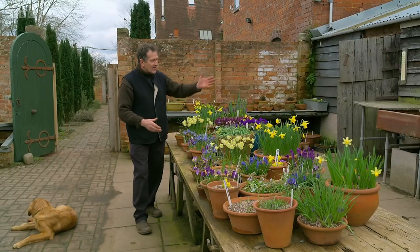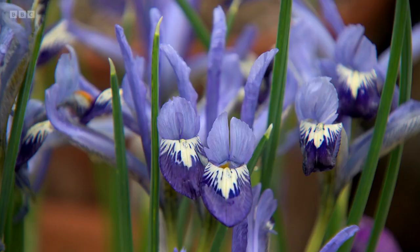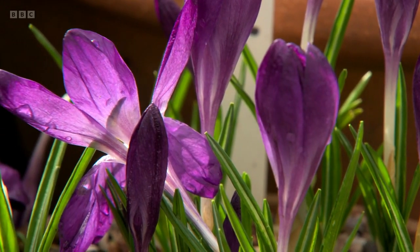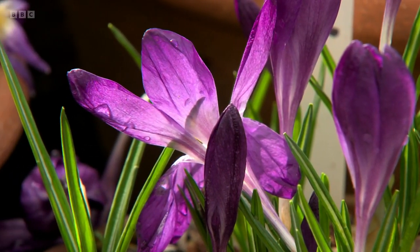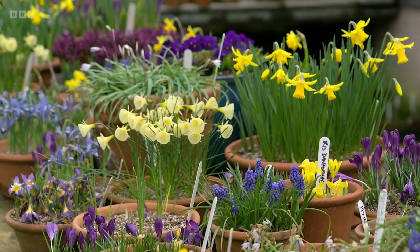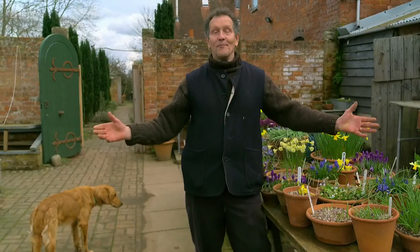And then gradually we get these lovely irises coming through, the rich purples, blues and yellows, the crocuses, which are coming in waves and also going in waves. So there's a lot of care and a lot of attention, but it's worth it for this glorious few weeks of spring delight.